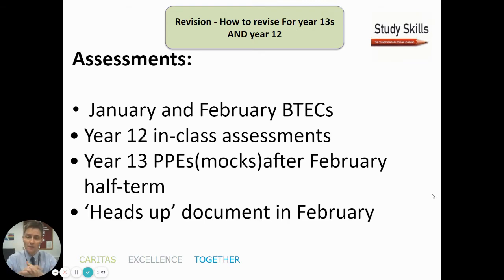Year 12s are going to be having some in-class assessments starting from next Monday. As it says on the screen, it's not going to be in the lecture theatre or in the sports hall. These are going to be assessments within class time and within the hour of the actual lesson. Year 13s have got mock exams or PPE exams coming up after half term.